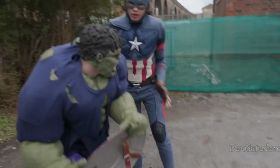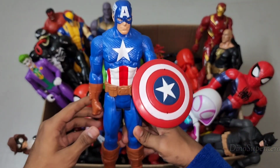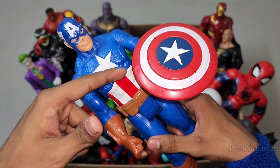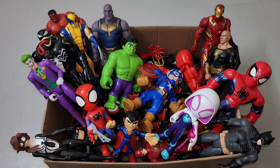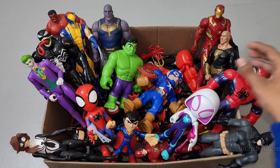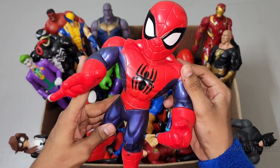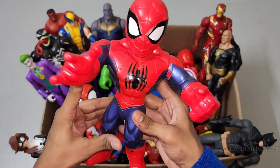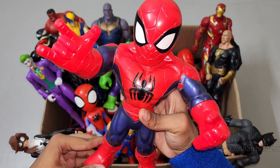Wow wow guys, Steve Rogers Captain America is really cool. Look at a very nice blue, very cool blue helmet, blue armor, nice and cool. Now let's see who to pick next one from these. Let's see who is this red and blue one here. Wow, wow guys, look at this, what a fighting guy. Wow, look at amazing suit. Guys, this is a web shooter. He is Spider-Man cartoon.